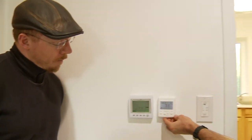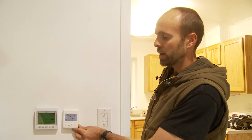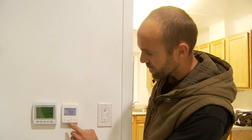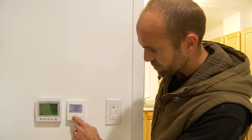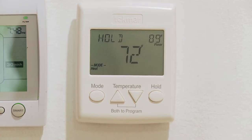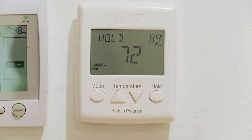What about this one? Sure. Well, this is basically a thermostat. It gives you the ability to change the temperature in the house. So if I wanted to increase the temperature in the house, I just press it up to, say, 72 degrees and hit hold, and voila, the heat is going to come on until the temperature reaches 72 degrees.